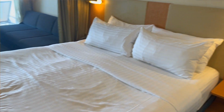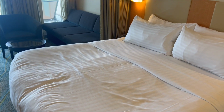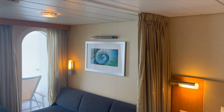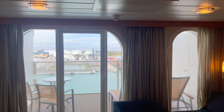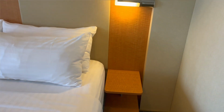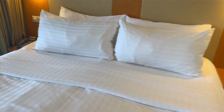You can see we have the big bed, king size bed. It's actually two beds put together. You can always separate. They do have a curtain, a privacy curtain. That curtain does extend out across the length of the room to have your privacy. Over here for the bed, we have two nice small little nightstands here on both sides.